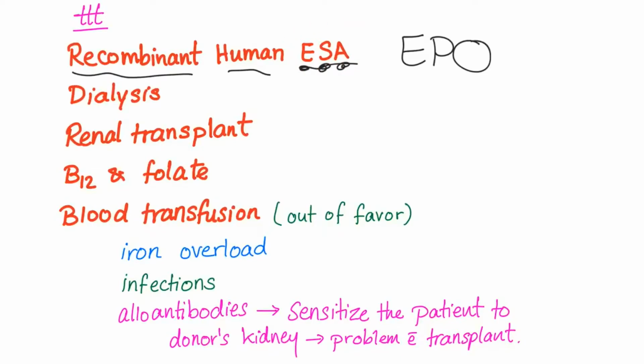Why is blood transfusion bad? A lot of side effects. Iron overload, infections, alloantibodies.